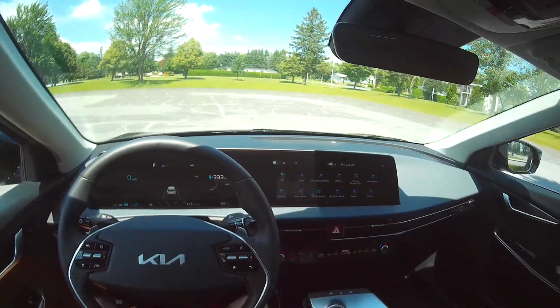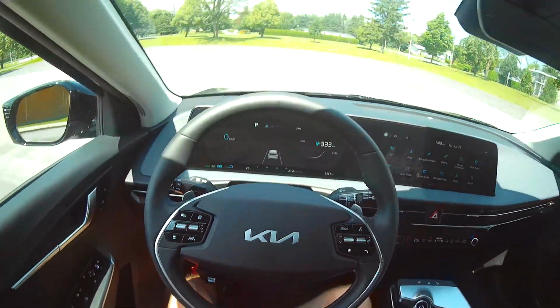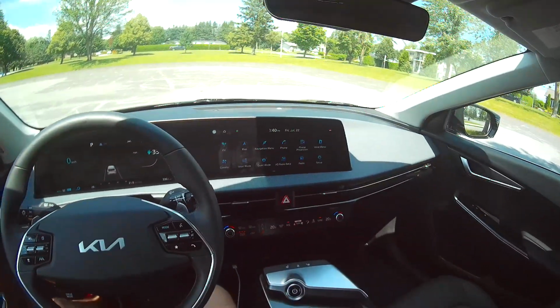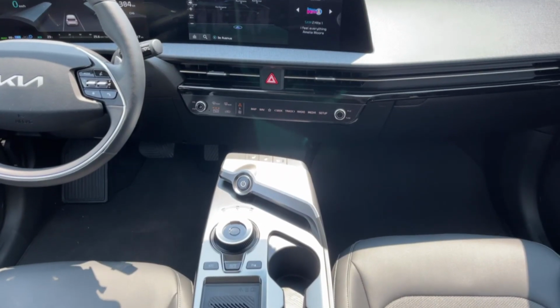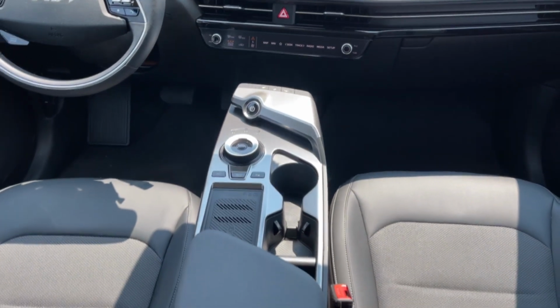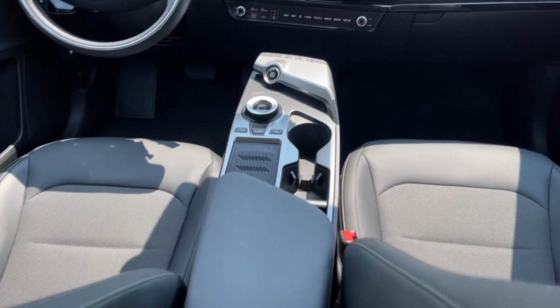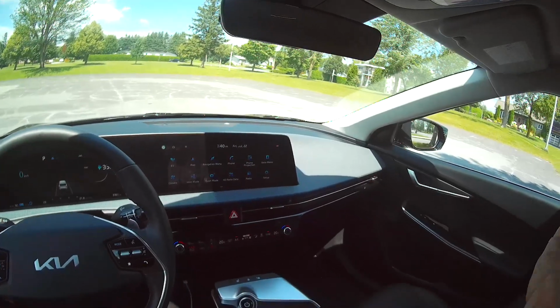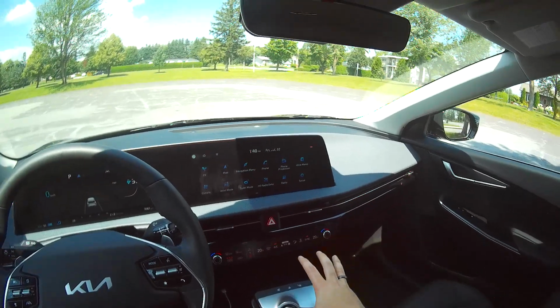All right, moving on to the interior. As you can see, there is quite a big difference in the interior of the Kia. So you have this center console right here that kind of doesn't move, but it's big. So it gives you that driver separation that, me in particular, I'm looking for.